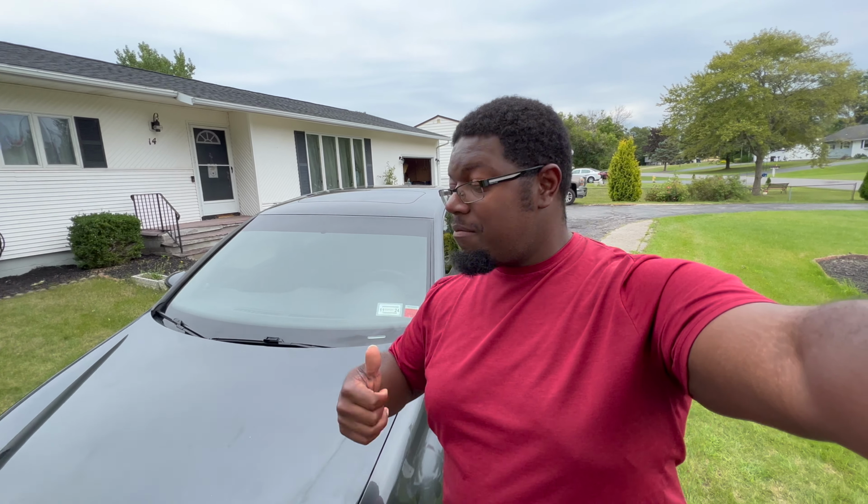They did such a great job with the tint on this car. If you need some help or you need some tint on your car, they do remote car starters, all types of things. Make sure to hit up the tint shop. They can definitely take care of your car, take care of your ride for a great price.